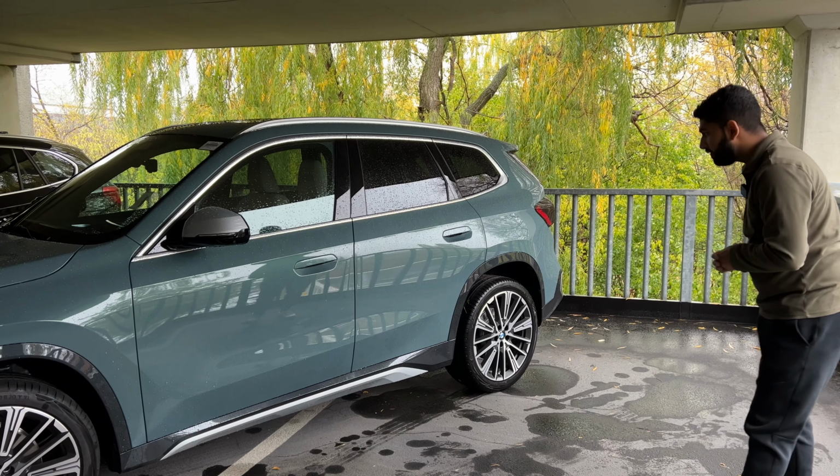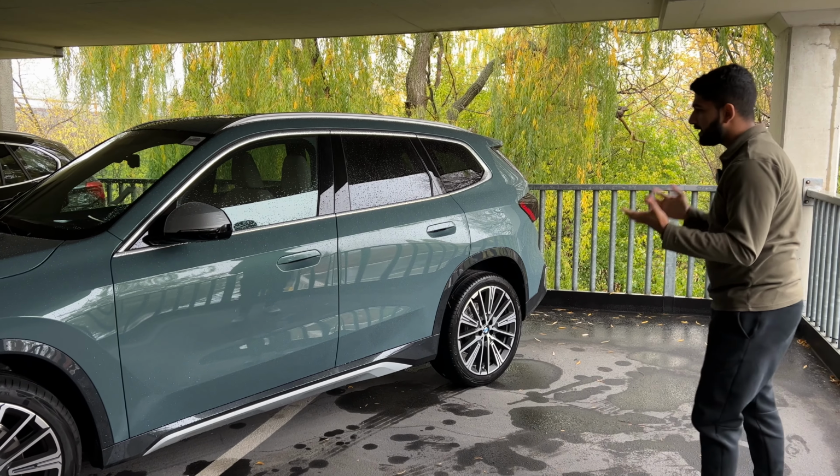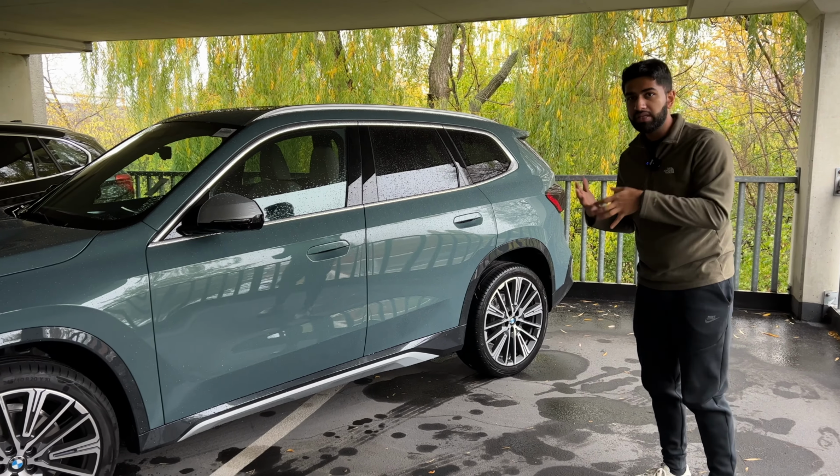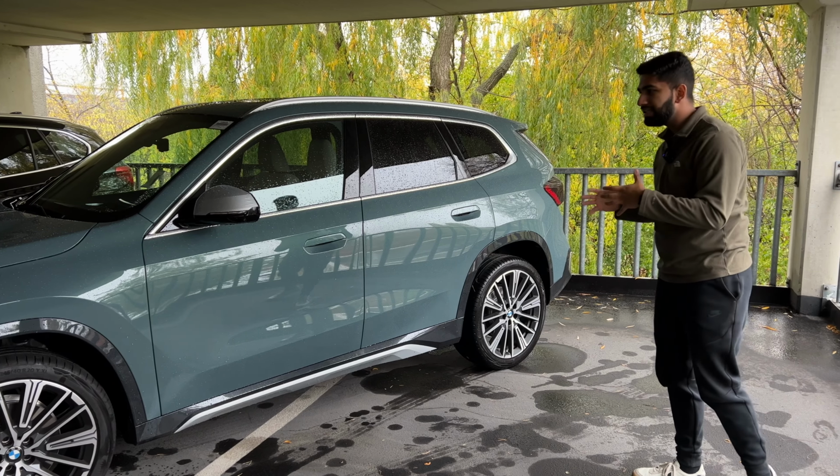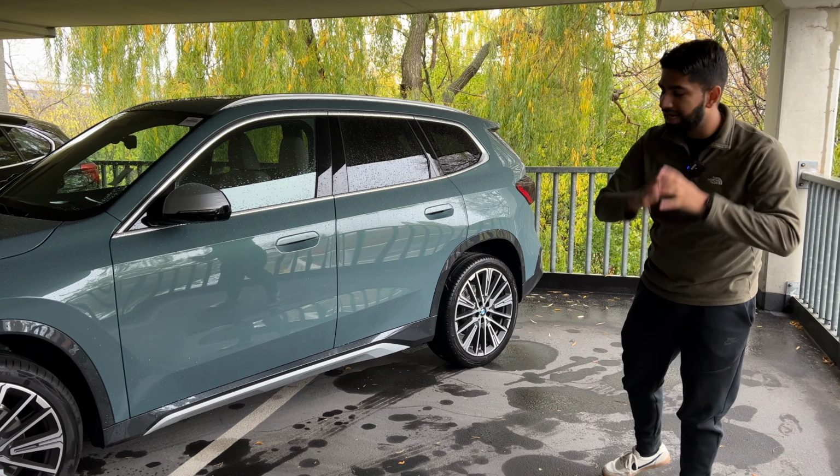From the side, I love how the X1 is a lot more grown up and sophisticated, and it looks taller, and it really looks like the SUV that it should be. Before, with the last generation, I feel like it looked a little boxy, and it had this weird design going on to it that I did not like.